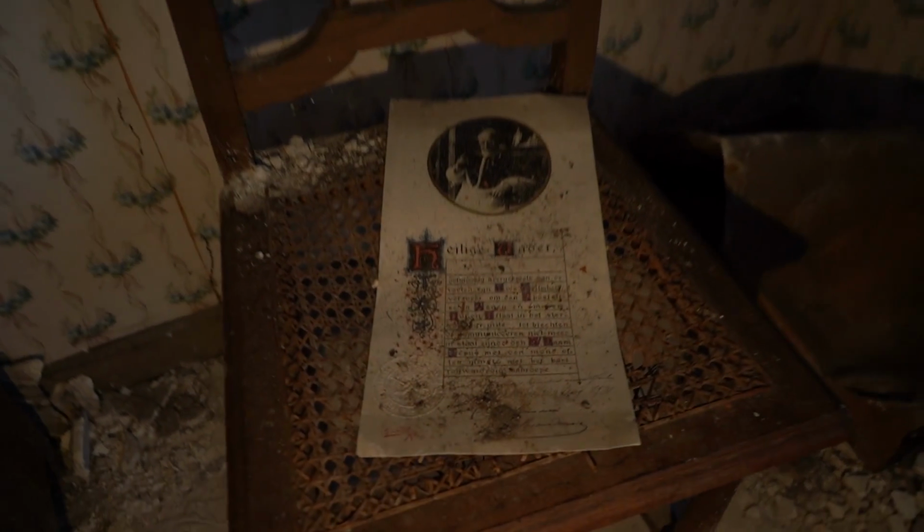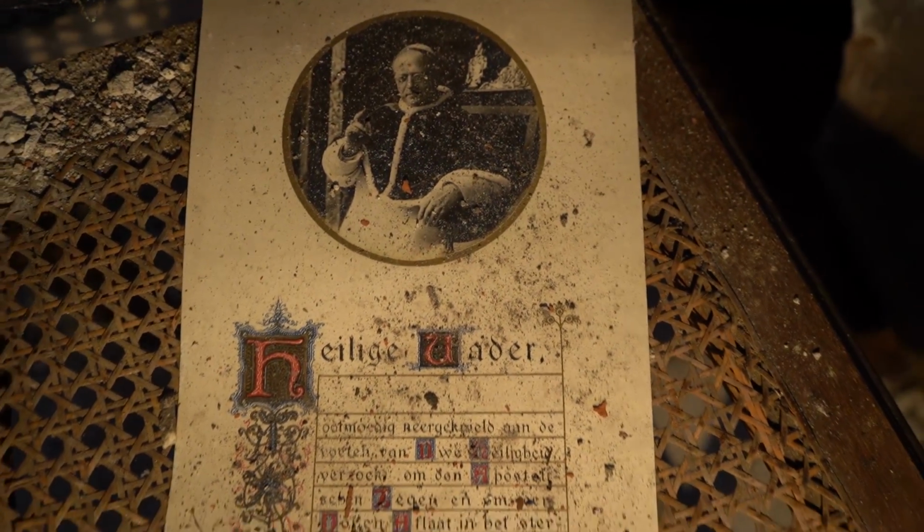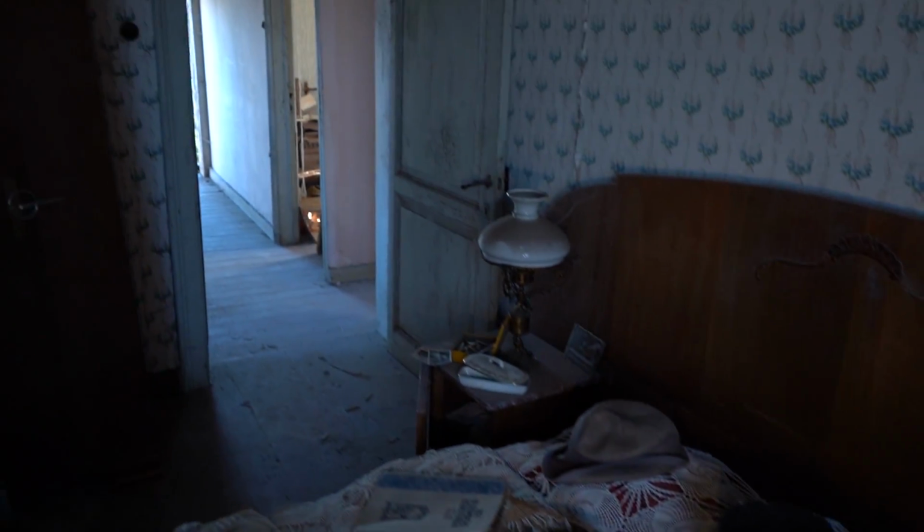We got a little poster with some writing of the Pope and another nightstand. So let's head to the next bedroom.